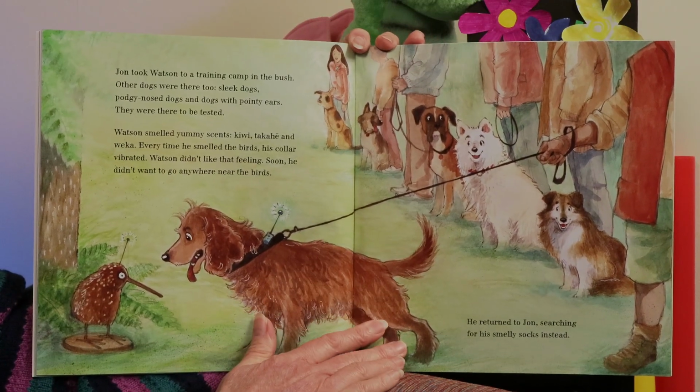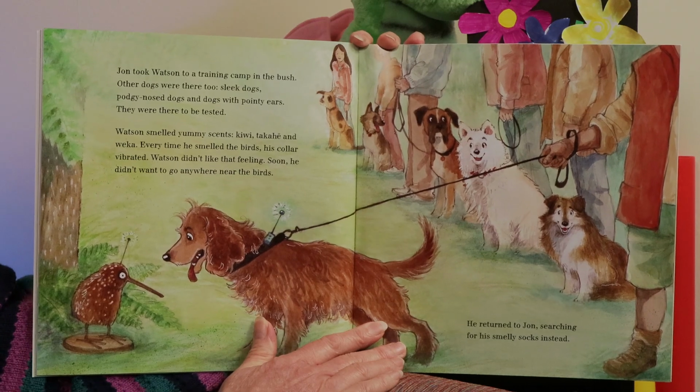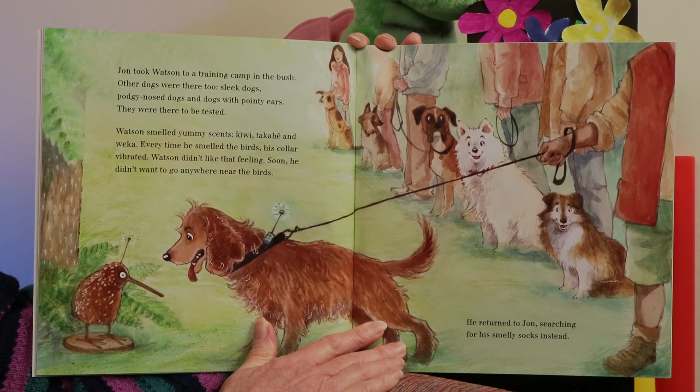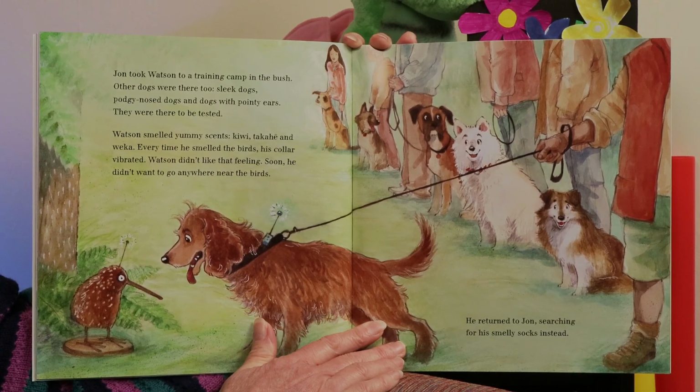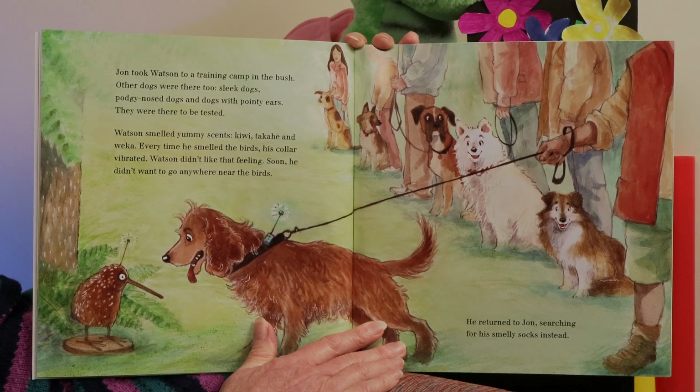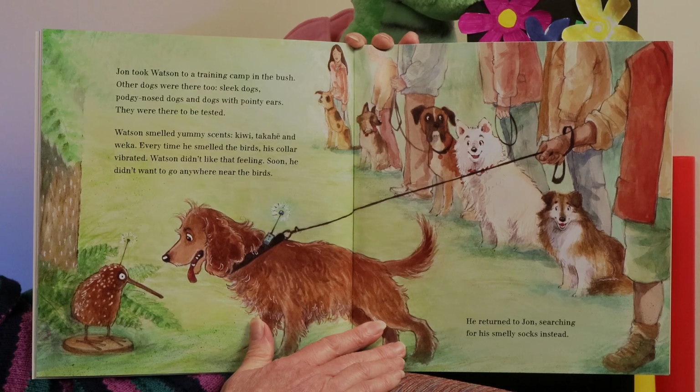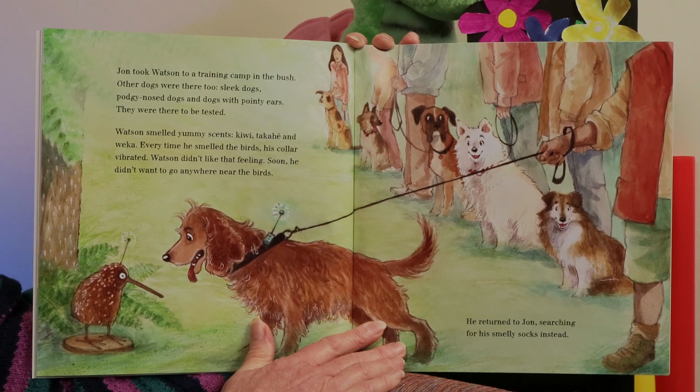John took Watson to a training camp in the bush. Other dogs were there too. Sleek dogs, podgy-nosed dogs, and dogs with pointy ears. They were there to be tested. Watson smelled yummy scents. Kiwi, takahe, and weka.